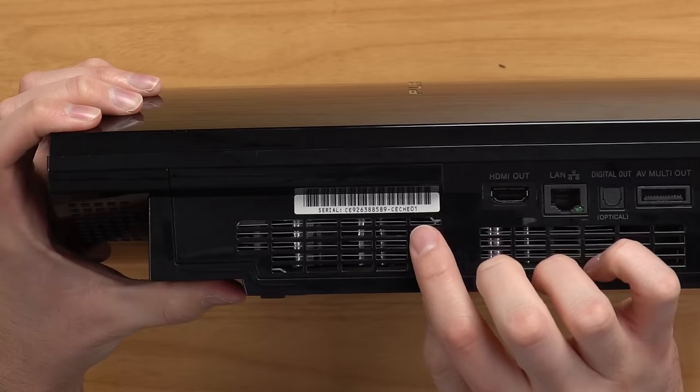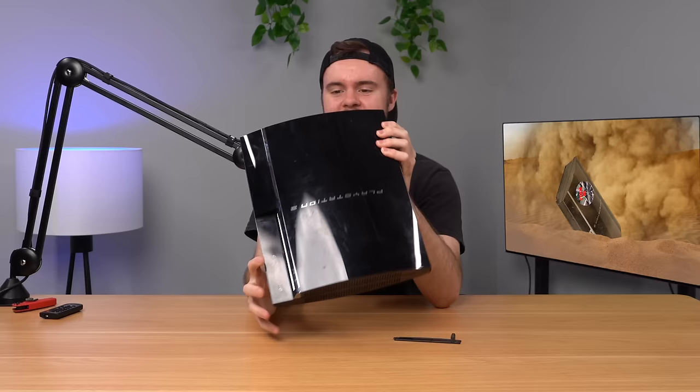And here on the back, it does say CECH-E01, which is the correct console. I'll do a comparison later to the other PS3 because I haven't sent it back yet. I'll be sending it back soon. But let's go ahead and plug this console in and test it out and see if it actually works.